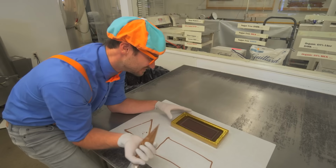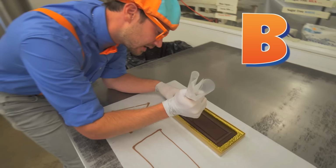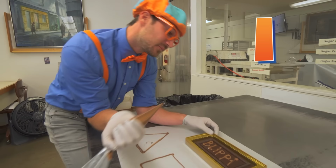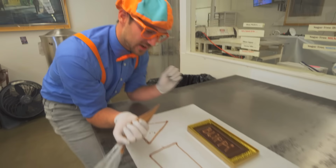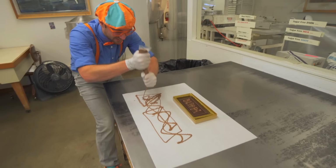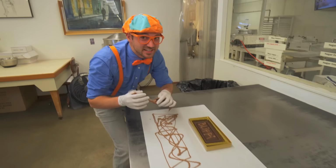B, L, I, P, P, I. Yeah, look, Blippi. That looks tasty. What else can we draw? I know, a bunch of squiggly lines. Whoa! Wee! Whoa! Oh, there we go. When that dries, it's gonna be super tasty.